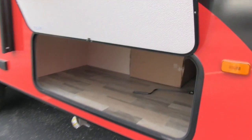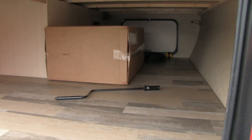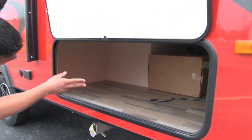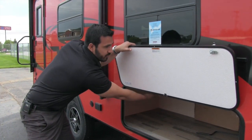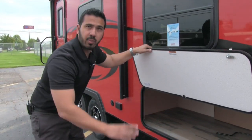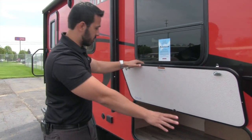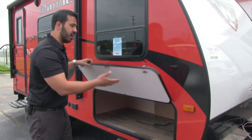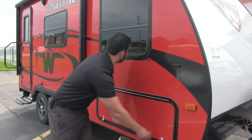Let's take a look right here. Huge storage underneath. You can see this is going to be a nice big pass-through. This also is going to have some of the section underneath the bed. This is going to be the head of the bed right here, but just massive pass-through in there, which is great. And I love how big this door is. So if you do have larger items you need to fit in there, you can easily do that.